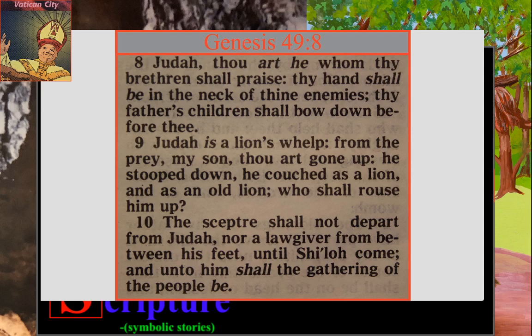From the prey, my son, thou art gone up. He stooped down, he couched as a lion, and as an old lion, who shall rouse him up? The scepter shall not depart from Judah, nor a lawgiver from between his feet until Shiloh come, and unto him shall the gathering of the people be.